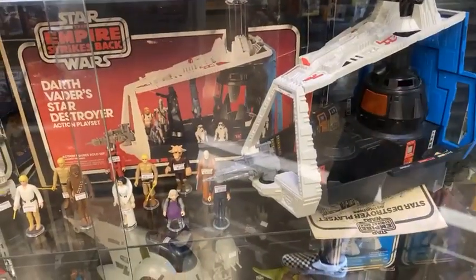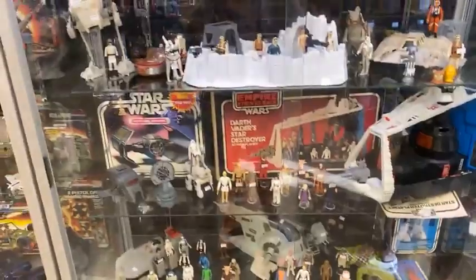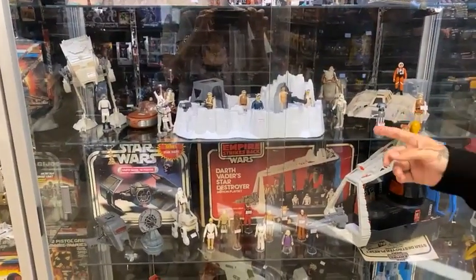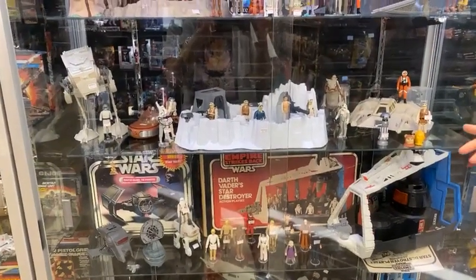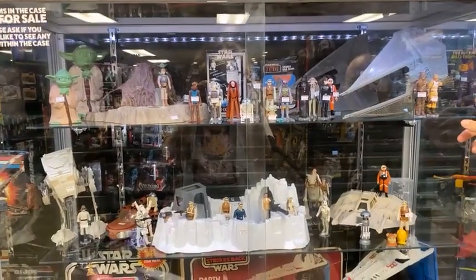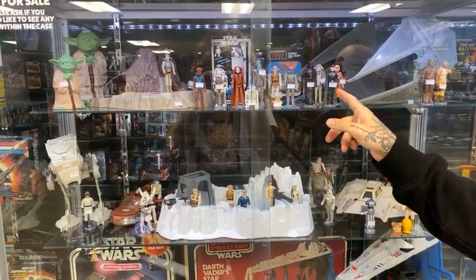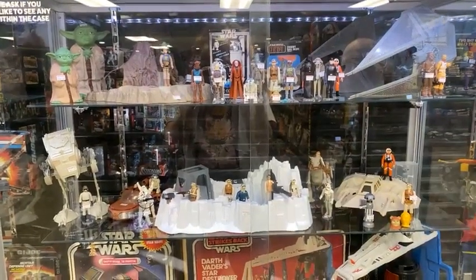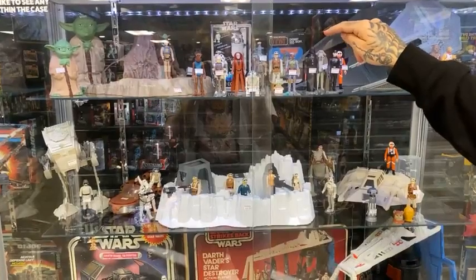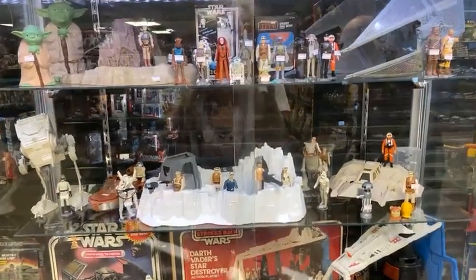Dorian added this to the case today. That was real cool. A boxed Vader Star Destroyer. We have our Hoth scene going on still a little bit. And then we've added lots of really nice figures. We have a really nice Boss, Chewie, Pilot Luke, Imperial Commander. We have Vader, Boba, a really, really nice Hoth Trooper if you're looking for a gradable one. That one's actually really nice.